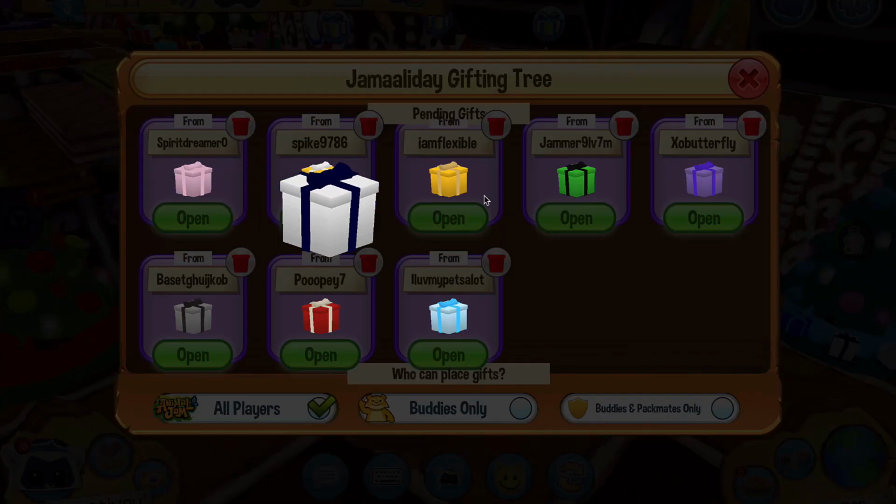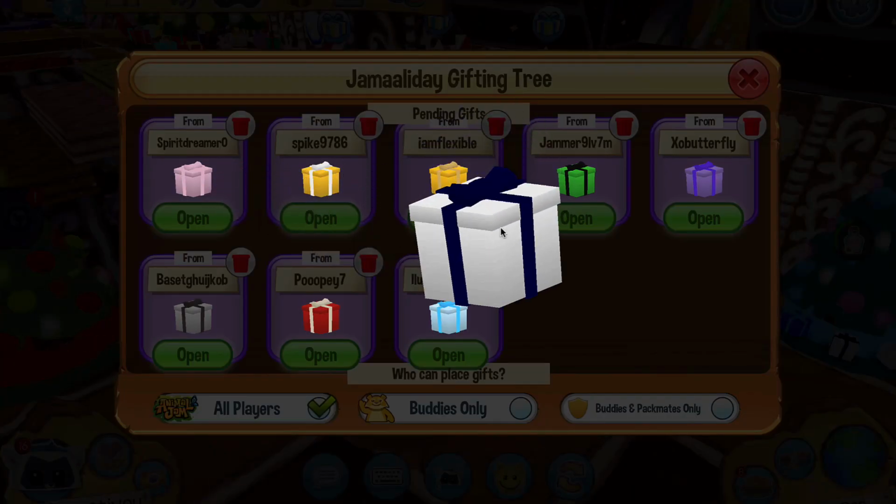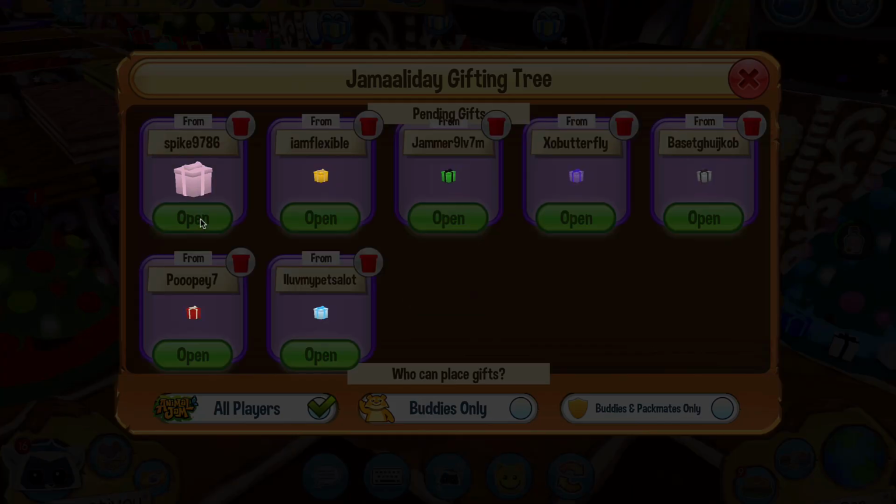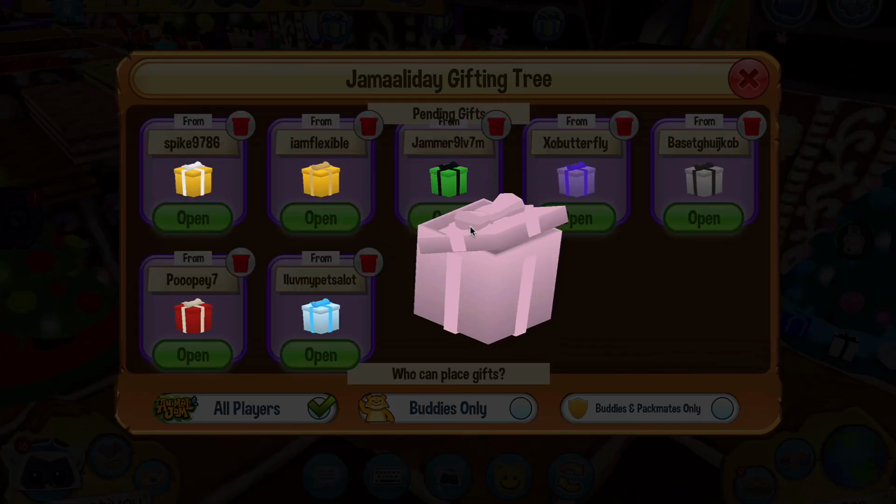Thank you. DJ Kawaii. Ooh, navy. That's a cute color. Ooh, an army helmet. I'm for sure would rock that. Thank you. Thank you, DJ Kawaii. Spirit Dreamer. But I like the colors. They like blend with each other.